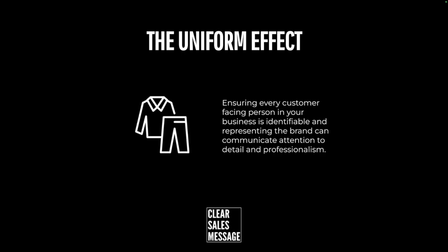So uniformity is really encouraging for buyers, and so wearing uniforms, so having similar clothing or the same clothing, runs along that same path. It communicates things like attention to detail, care, and forethought. All of these things your buyer is looking for, whether they realize it or not, and they're going to appreciate it. A well-designed uniform worn by all customer-facing staff tells me that this is a company that's professional. They take things seriously, and that's exactly what I want to see.